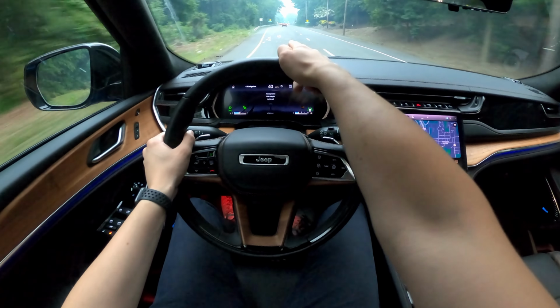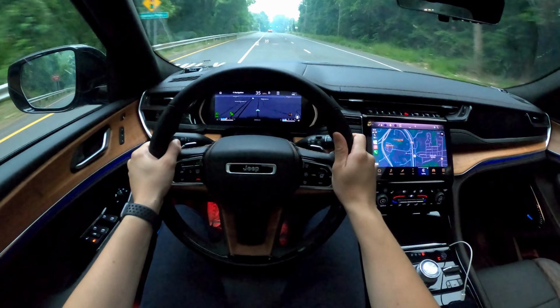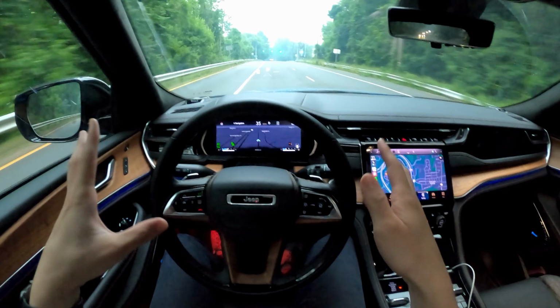If you can see on camera, we do have a full color heads-up display there. Beautiful, crystal clear. I really do like it, and it displays a lot of information. You can also adjust that through this infotainment system.